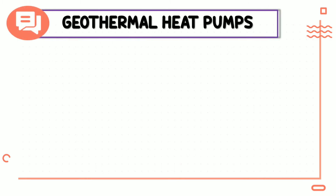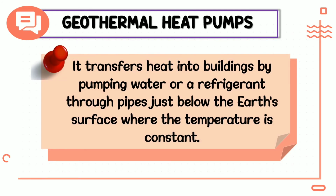Aside from geothermal power plants, geothermal heat pumps can also be used to tap energy from volcanoes. Geothermal heat pumps transfer heat into buildings by pumping water or a refrigerant through pipes just below the Earth's surface where the temperature is constant.